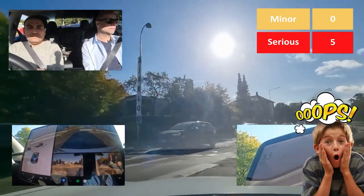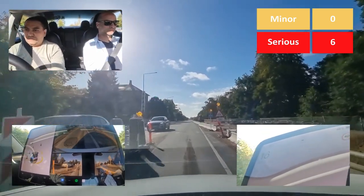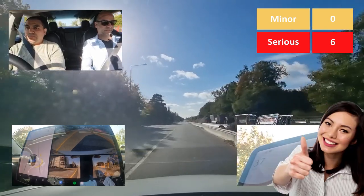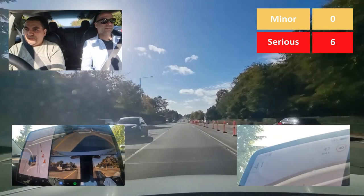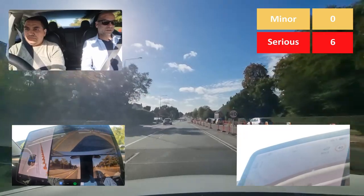Turning right without verification in the blind spots, only checking side mirrors. 40. Yeah. Nice observing. Driving accordingly to speed limit due to roadworks. There's a lot of construction everywhere. Yeah, especially in this area here, there's quite a lot.